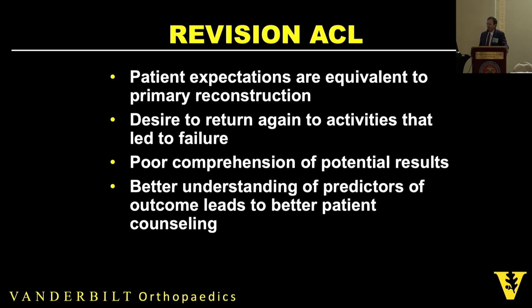And so they want to get back to what they were doing, and they don't understand the bad results. So we have to do a good job of understanding what those results are and what predicts those results, so that we can tell the patient what to expect, so we can be realistic about them returning to sport and activity.